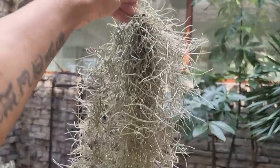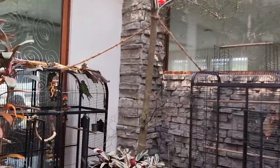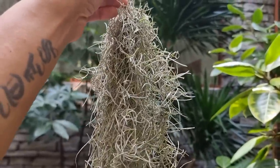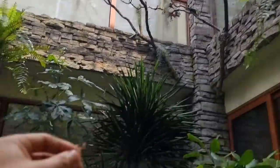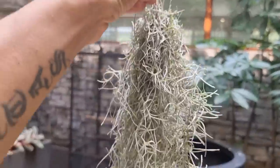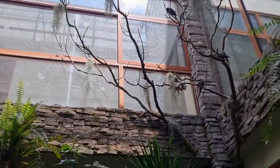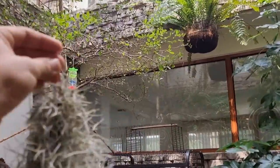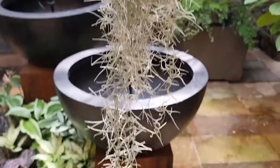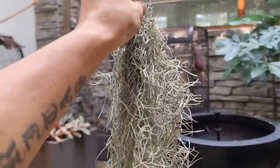Guys, rest in peace to our Spanish moss. One clump just fell. I guess it just wasn't meant to be. The blue napes love to chew on this. I believe they're actually eating it. The conures kind of nip at it, but it's not their favorite thing to chew. So I guess I'm just gonna try to hang this back up until they pick apart each Spanish moss. Or I could maybe try hanging it somewhere else, like on those branches up there, or we'll see. But oh well, it was nice knowing you, Spanish moss. This aviary's for the birds.